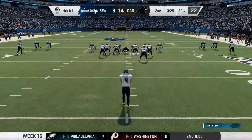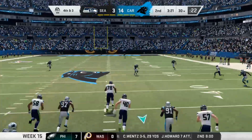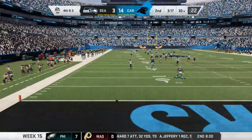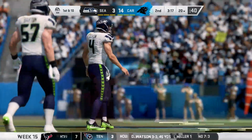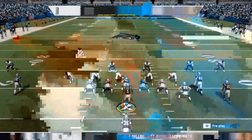4th down, and out is the all-pro punter from a year ago, Michael Dixon, to punt for Seattle, as he's on to punt for the first time this afternoon. And that one hits a little too close to the goal line, and it continues into a touchback.